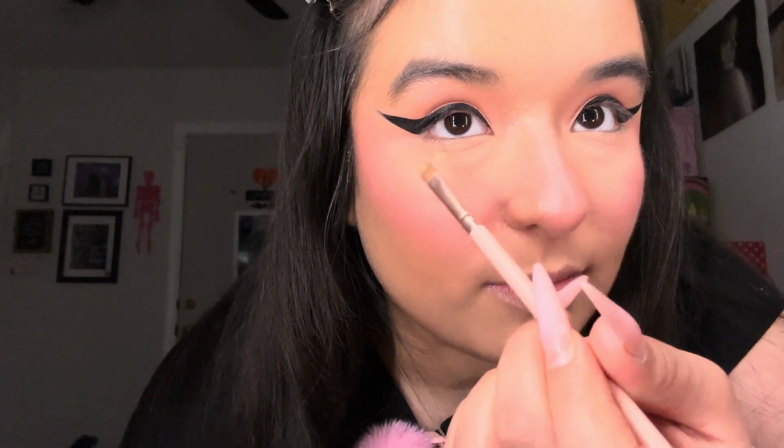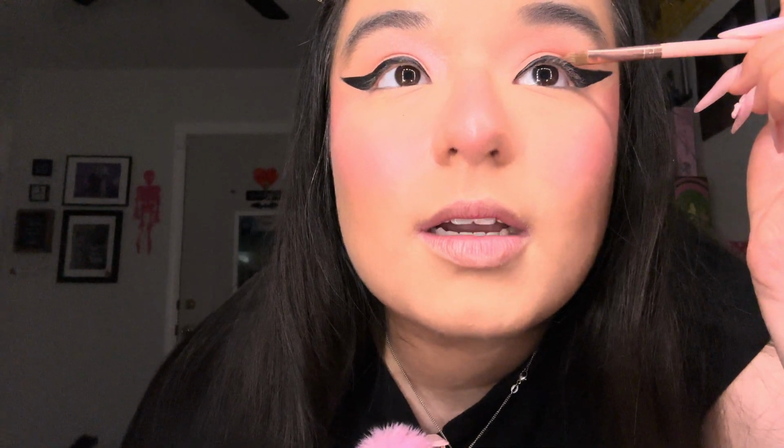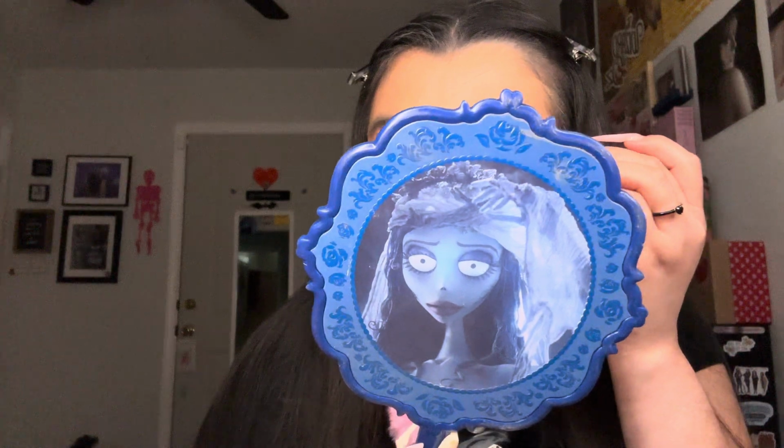I'm just gonna cover it with concealer and hope for the best, because it would be way too much for me to redo my whole makeup right now, especially when I got somewhere to be. Putting a little bit right there as well. Okay, so now I'm gonna use my beauty blender, blend out these edges. Gotta remember, you need to see what I'm doing.